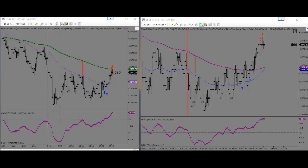Let's see. So 2 points off the first one, or so 4 points off the first one, 3.5 off the second, so 1.75. So that's 7.5 points for the day. And that would be all she wrote.